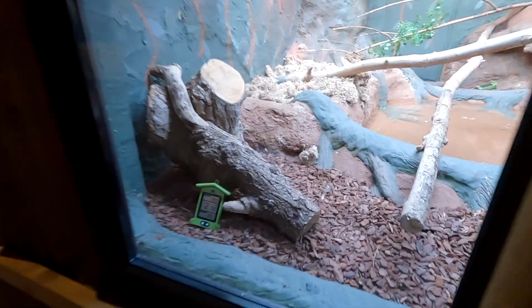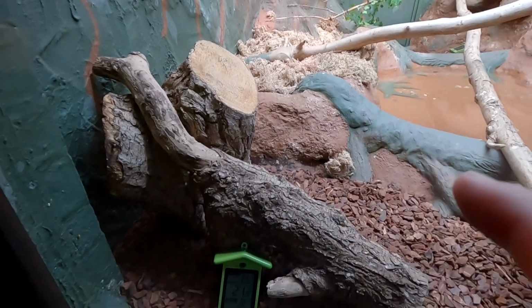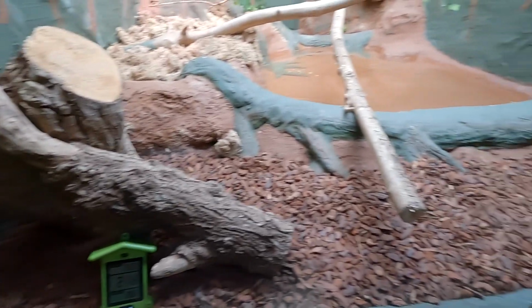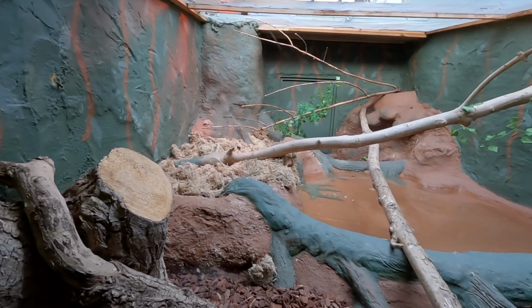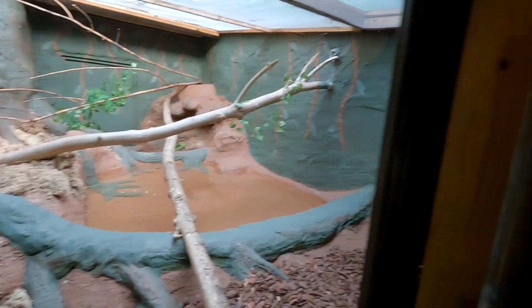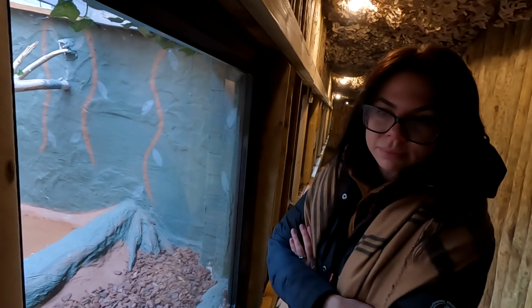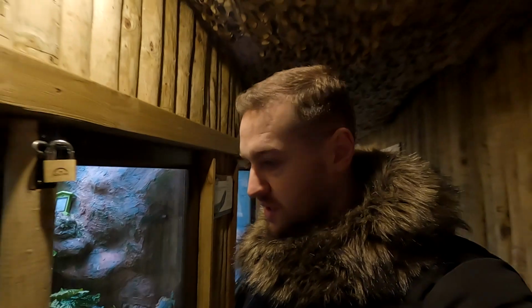Any reptiles, can you see? I can see spider webs there. Cobwebs. I don't like that. Right. What are we looking for? It says python. Could be anywhere, couldn't it? Python. Python. Oh my god, it's there. I'm joking. Let's try and make you jump. Oh my god.